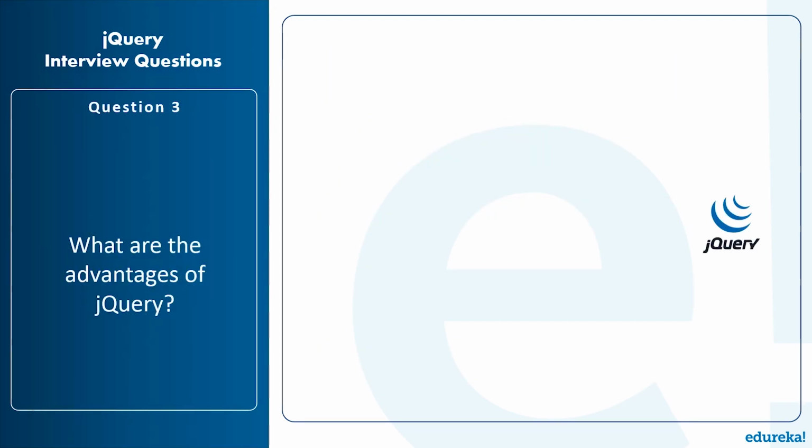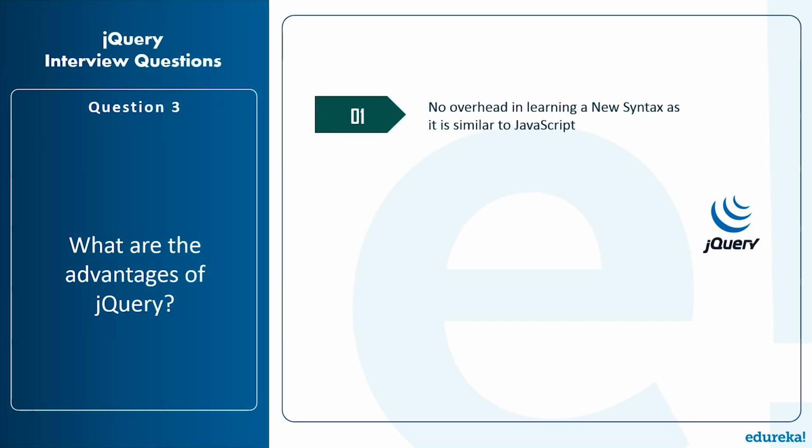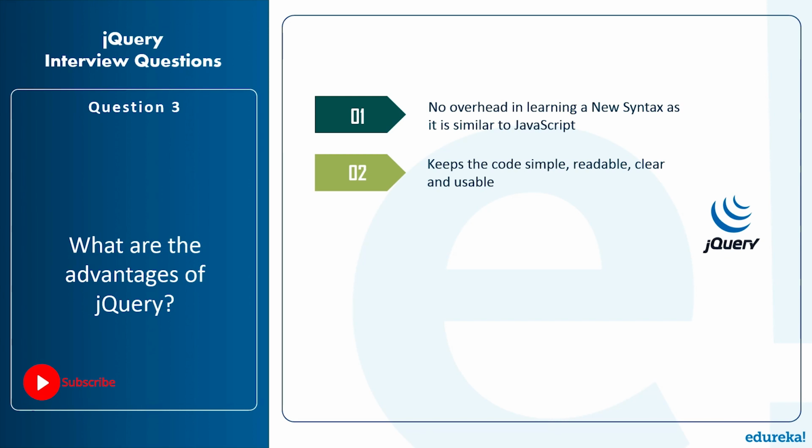It is more like a JavaScript enhancement. So there is no overhead in learning a new syntax. If you know JavaScript, jQuery becomes very easy for you to understand and also to write code in because it's pretty much the same. Not just that, it also has the ability to keep the code simple, readable, clear, and reusable. So when you see an example of how you write code in jQuery, you can understand that it is very easy and also simple, readable, and clear.